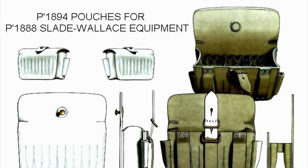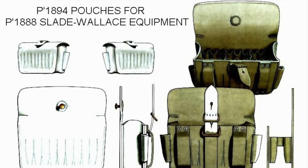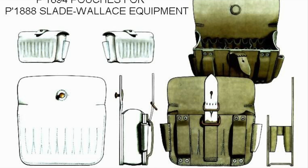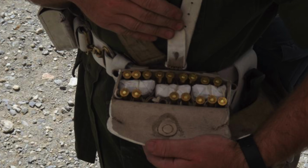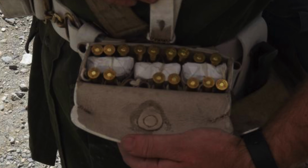These upward opening 50-round pouches were superseded by a new 1894 pattern pouch, which featured a flap that opened forward rather than upwards. This was intended to increase the security of the contents while in action. These pouches also held 50 rounds, 30 in packets and 20 in loops sewn inside the front and rear panels.